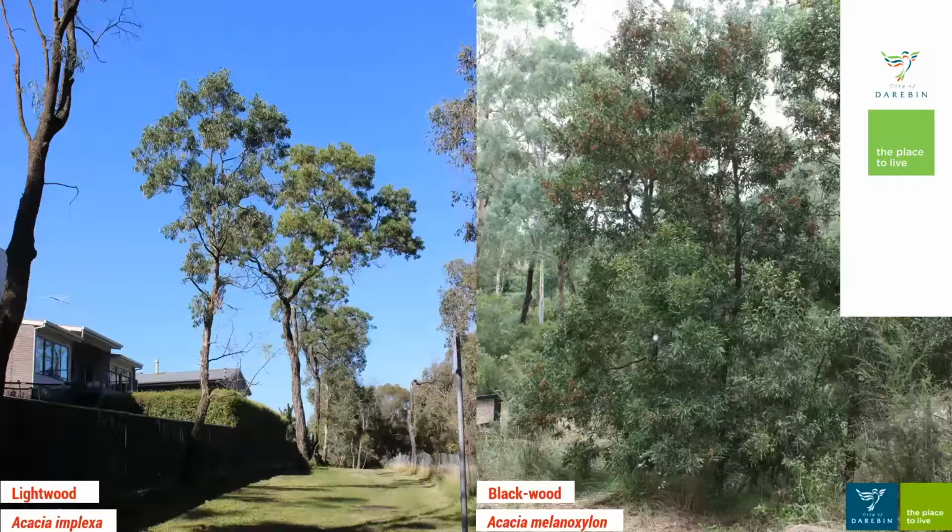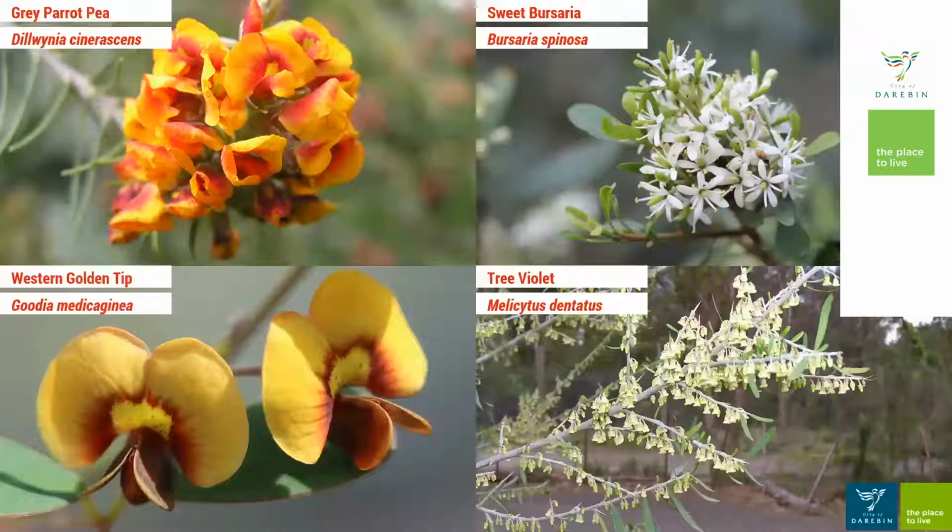A couple of shrubs, pretty important to this site. Grey parrot pea on the top left there. Another one that's reduced its range considerably in this area of Melbourne. There's not many of them around. There's a few at Bundoora Park, a few at Greswell, and quite a few on site here. But just a lovely flowering plant, flowering now. Bursaria, a very important summer flowering plant, which butterflies and birds rely on a nectar flow for.